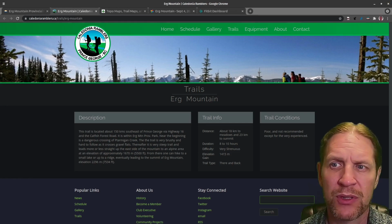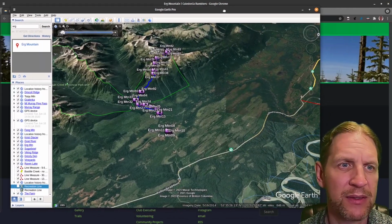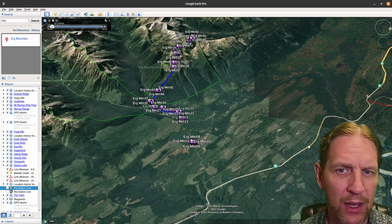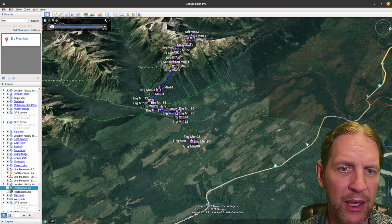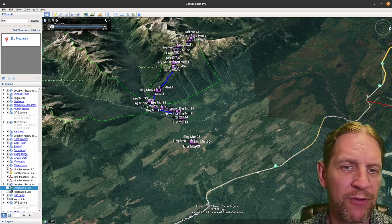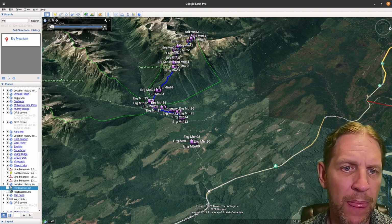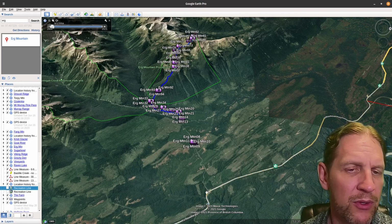So on that note, I guess I will bring in this Google Earth view. And you can see this is Highway 16 here, the Yellowhead Highway, heading from Prince George towards McBride. And if you're heading from Prince George, you're driving towards the east, you turn off to the right on this road. I believe it's like Ptarmigan Creek Road or something like that.